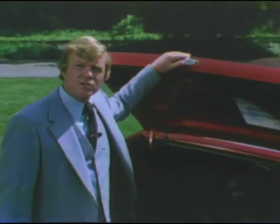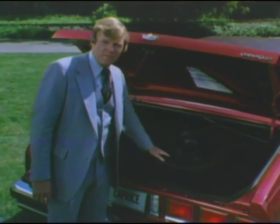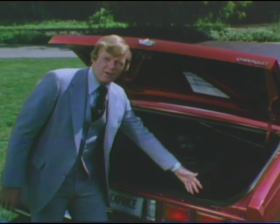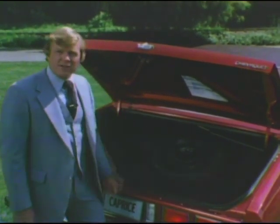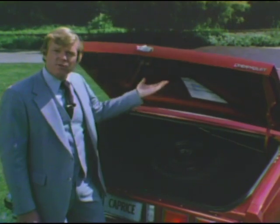For 1980, there's even more of it, nearly 21.5 cubic feet. Very usable because of its wide, flat floor. The new Chevrolet's trunk area is nicely finished off with no jagged edges, protruding bulb sockets, or wiring. There's a cargo barrier there, solid. It helps cut down on the road noise. This year, the trunk lid is easier to open with new gas strut-assisted springs that do the lifting for you.